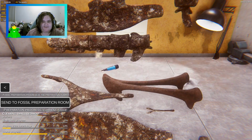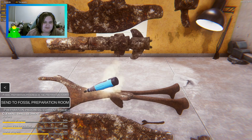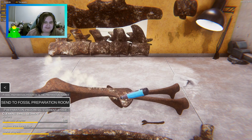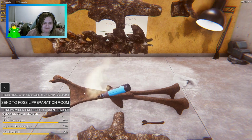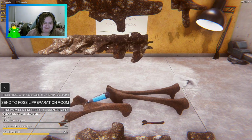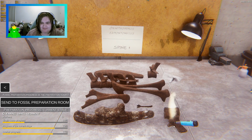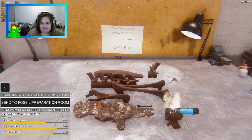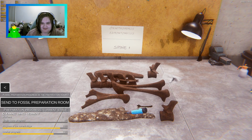Like I could have sent this to the museum person to clean up, but this is so much more satisfying. And then I'm guessing we get to put the dinosaur back together like a puzzle piece. Because that'll be fun.